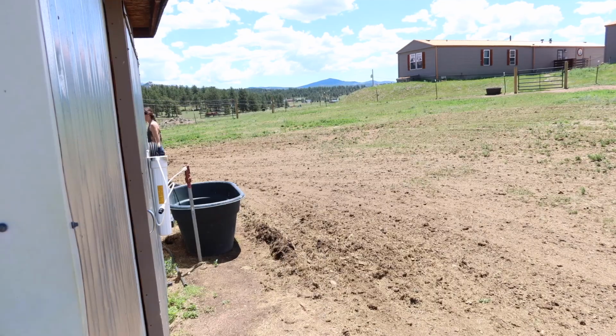So let's go ahead, head outside. We need to do the horse water first. That is the most important thing on the to-do list. And then we will build a beginner compost bin pile thing. Let's go.